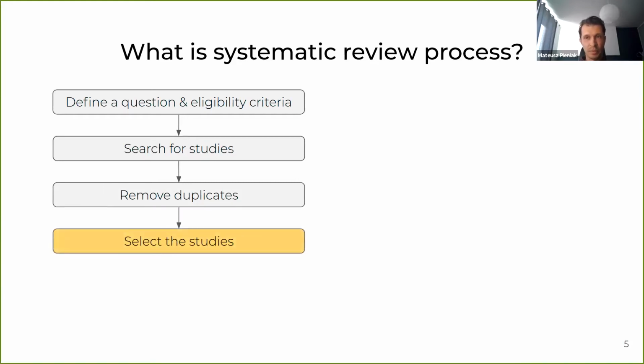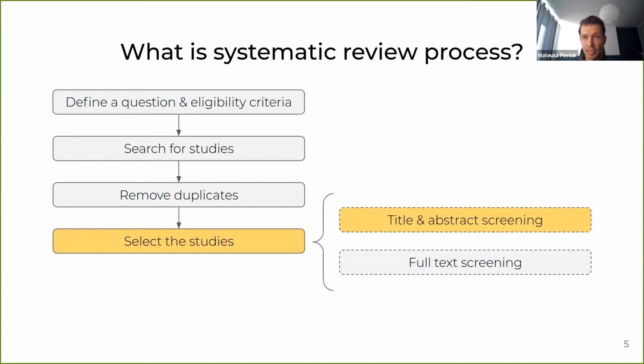And then since we have some collection of studies, we need to select these studies. In the process of selecting the studies, we have two sub-stages, which is we look only at the title and abstract or at the full text. And with title and abstract, we need to take into account that we don't have access to the full information, because this is only what the authors reported, maybe the journals reported. So we need to take that into account, that maybe the outcome, as I showed on the previous slide, the all-cause mortality, may not be mentioned in the title and abstract, so it might not be a good reason to exclude this study from our systematic review.